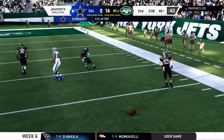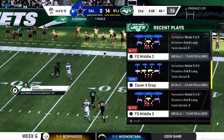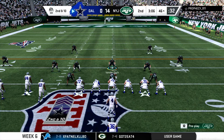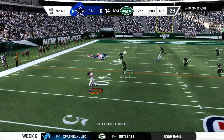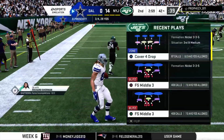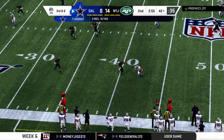Now, meanwhile, a pass that should have been intercepted, but it winds up falling incomplete. Jalen Strong, the intended receiver. And it's second down. Here's Prescott. Looking left side, and he's got a man. It's Hodges. 4 yards on the completion, and it sets up a 3rd down.